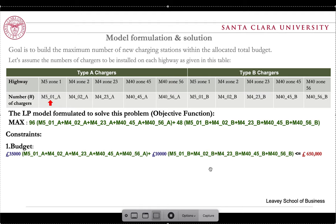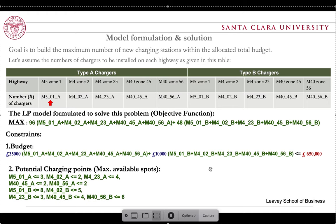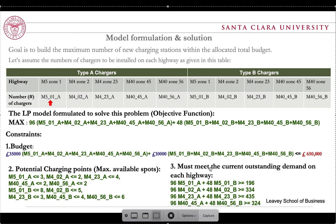The first one is the budget. The total cost of all new chargers should be less than 650k British pounds. Second, each highway zone has maximum available spots where these chargers can be installed. Third, both charger distributions should be in such a way that they must meet the outstanding demand. For example, highway M5 zone 1 has outstanding demand for charging equal to 196 vehicles every day as of now. Now, we will bind this model in the analytical solver using Microsoft Excel to find an optimal solution.